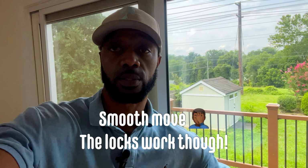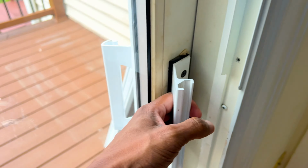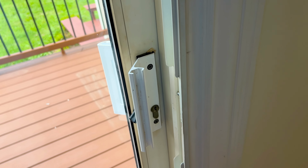I also like to try all the doors and usually the windows just to make sure that things open and close the way that they're supposed to, and there's no issues with the locking mechanism. Nice and secure.